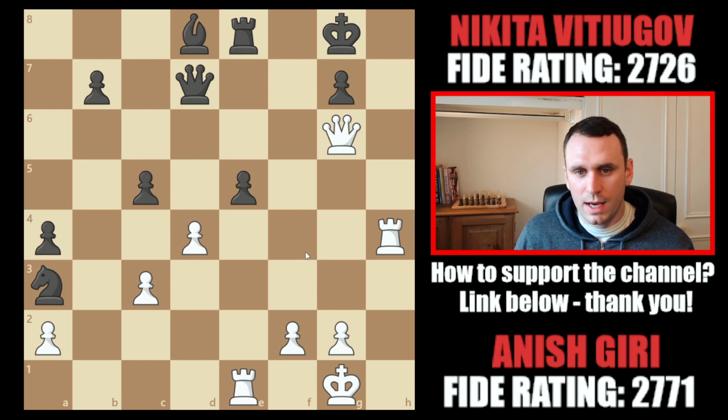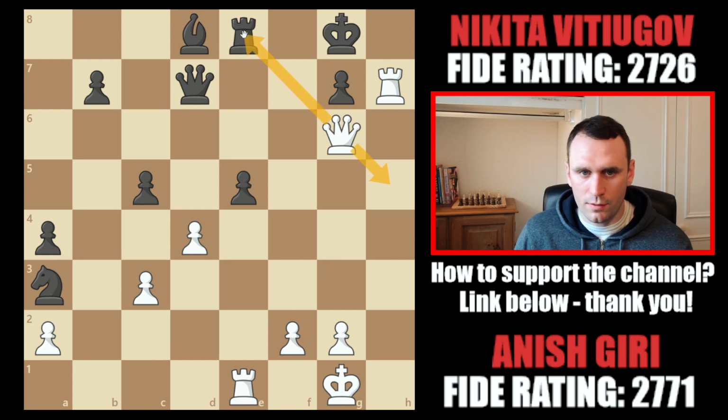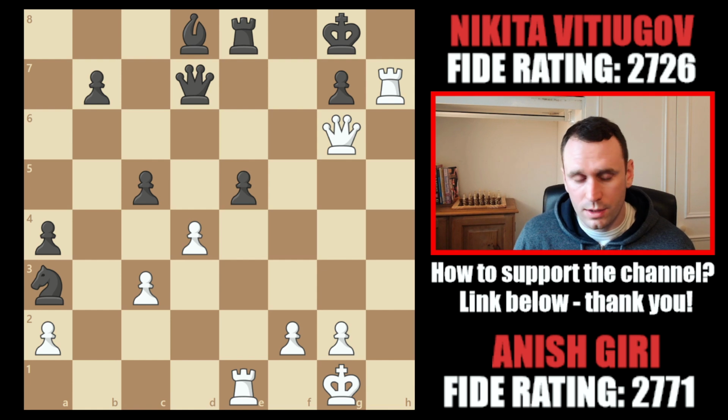So Giri played rook to h7, and he's just setting up a really nice attacking idea of dropping the queen back here and then delivering mate with the rook here. And the importance of this setup is that the queen then covers this critical diagonal. And it's just really hard for black to do anything about this.